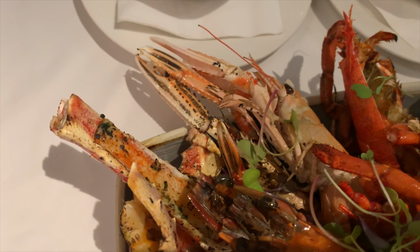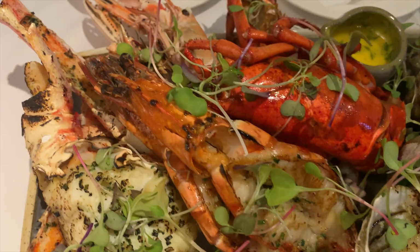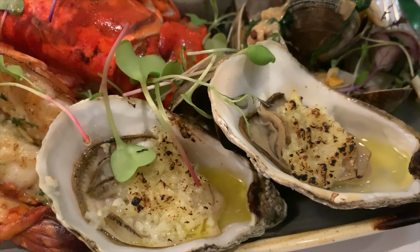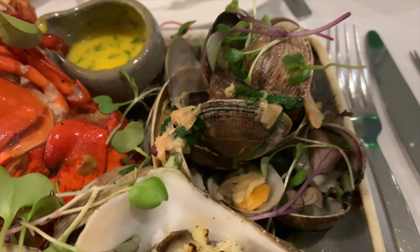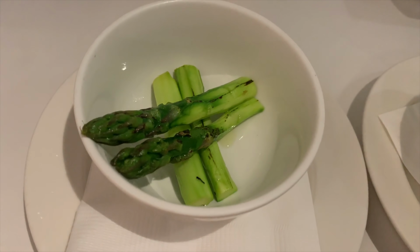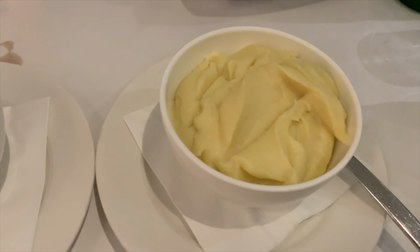What a surprise, I went for everything. Oysters, lobsters, all kinds of stuff, clams. You can check it out there. We've got a nice little seafood sampler coming in first. And two sides of incredibly small and overpriced asparagus and mashed potato.